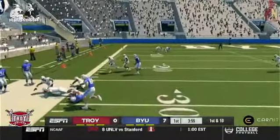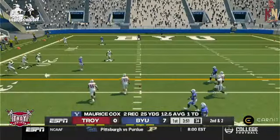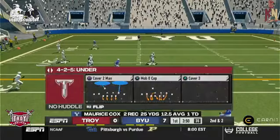Complete. He's got room. Tackle made at about the 29-yard line. That makes it 2nd and 2.